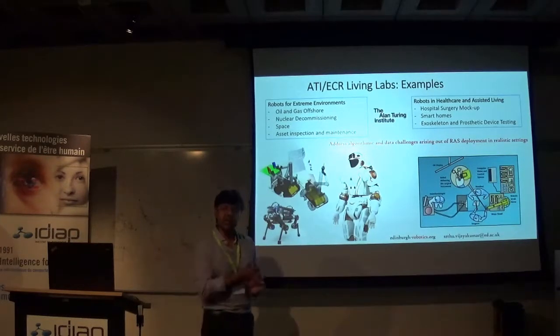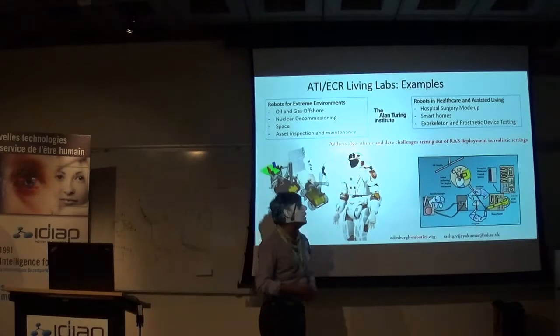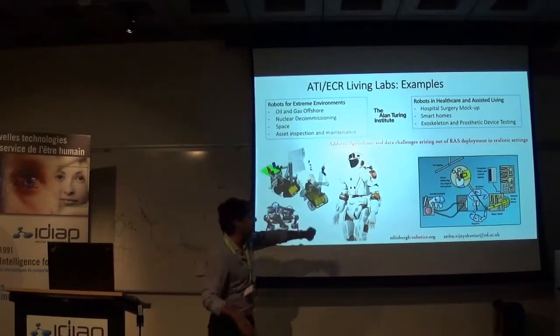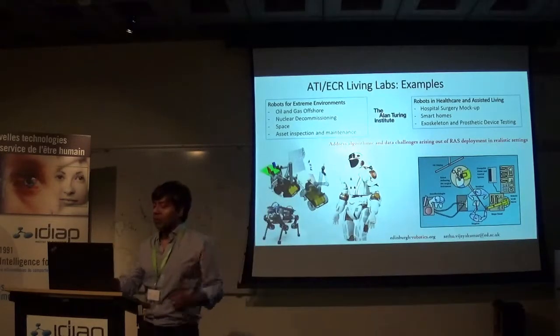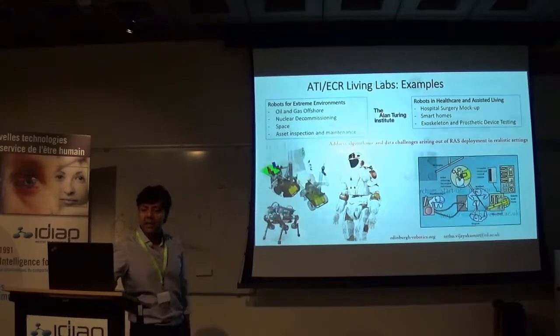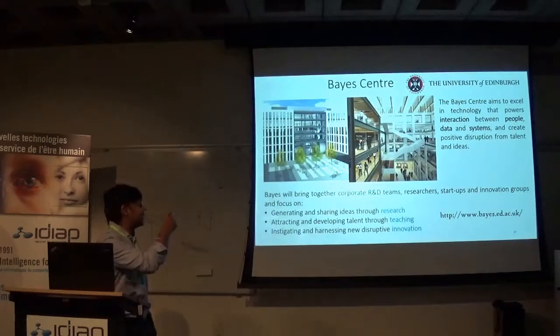I don't do that myself. One of my colleagues, Ram Ramamurthy, is leading a project on this kind of work, robots as assistants in surgical systems. But all of them have to deal with this issue of safe and ethical AI. And this is the new base center.